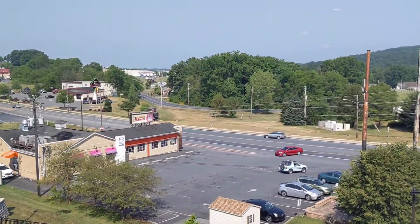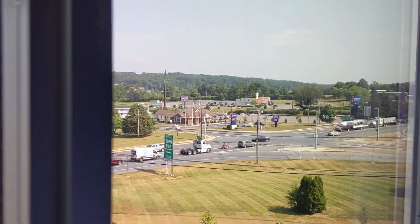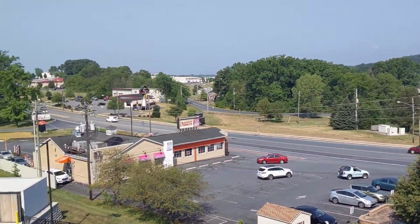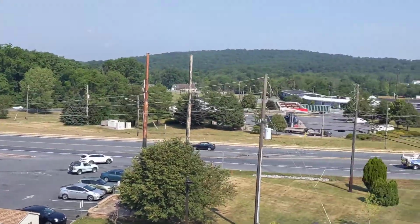Here's our view of the road. Got Turkey Hill. Got a Comfort Inn right there. And you got the Red Roof Inn right there. But yeah.